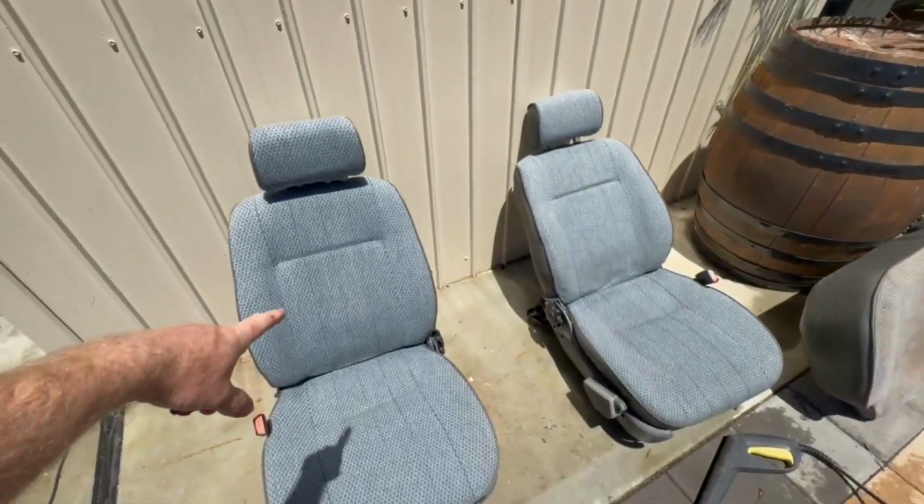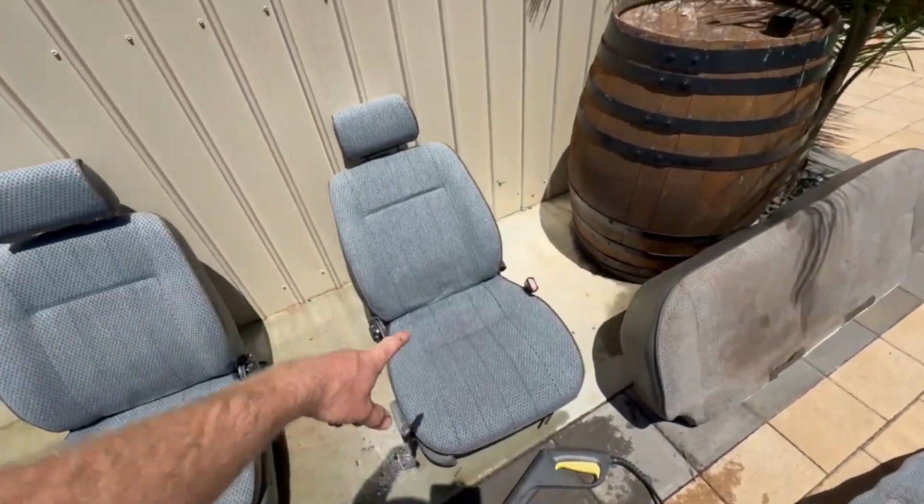Heck, they turned out pretty good, didn't they? I was going to scrub them with the drill and attachment, but then I thought I'm going to pressure wash them anyway, so there's probably no point. But I'm pretty surprised how clean they turned out. They didn't have any oil stains on them, I don't think. Maybe a couple little ones that you can kind of still see there.